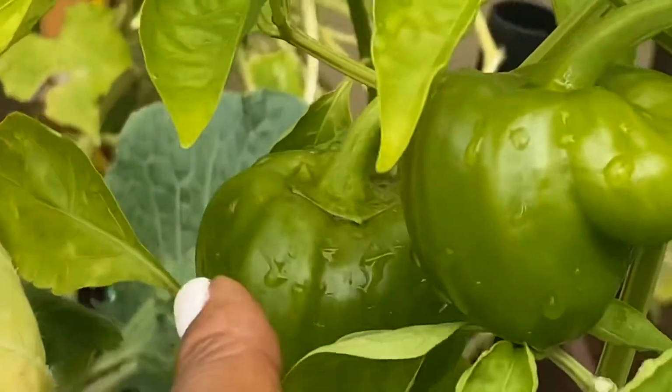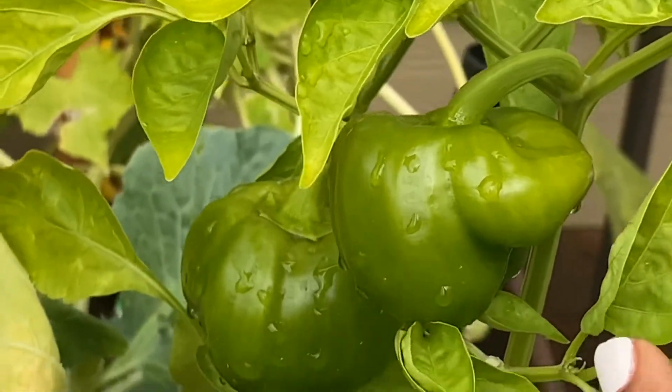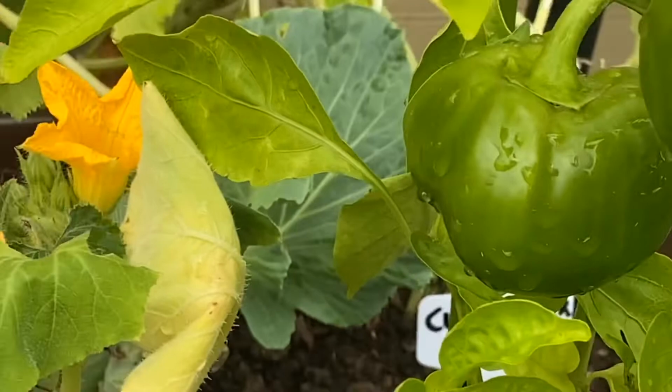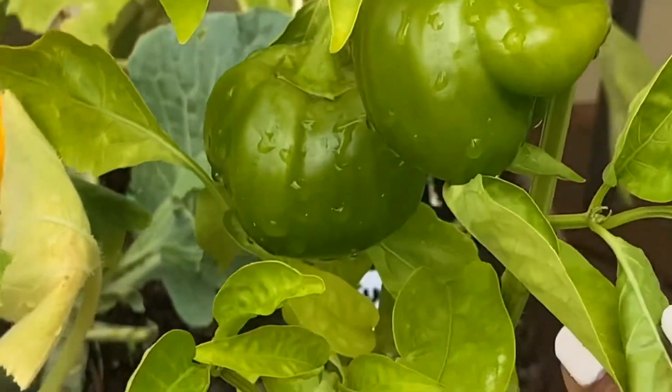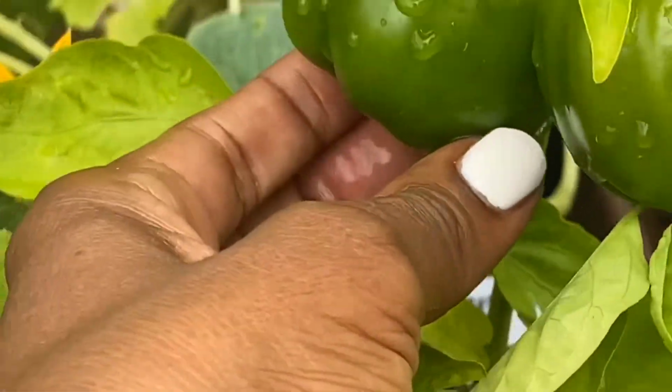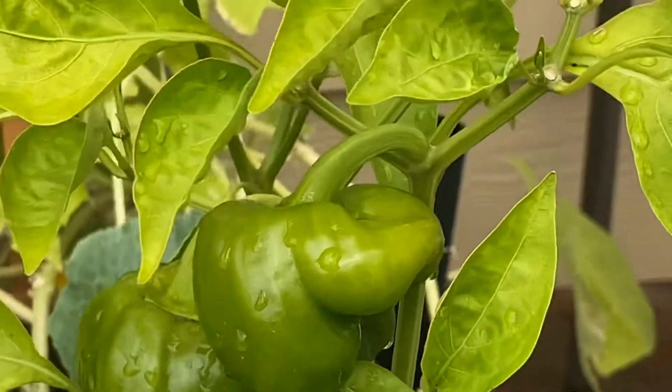I really think I need to go ahead and get these peppers off of here. They have not grown. They've been like this for several days, so I think they may be done growing, and I just need to go ahead and get them off. They're tiny, but they look really good, so we'll see.